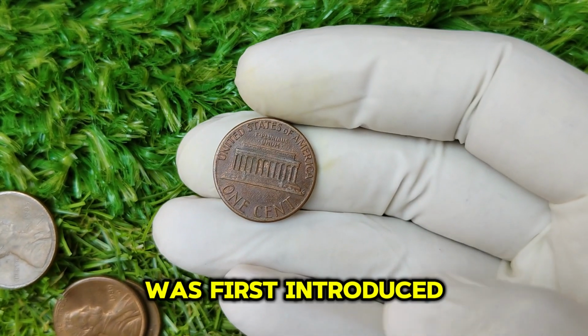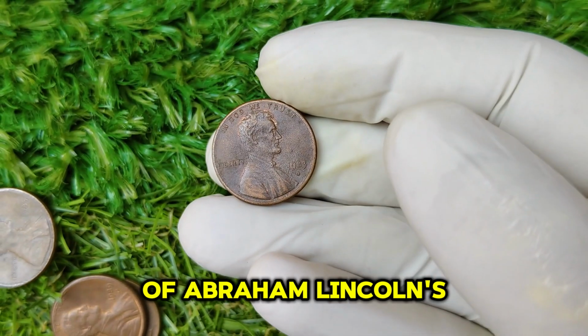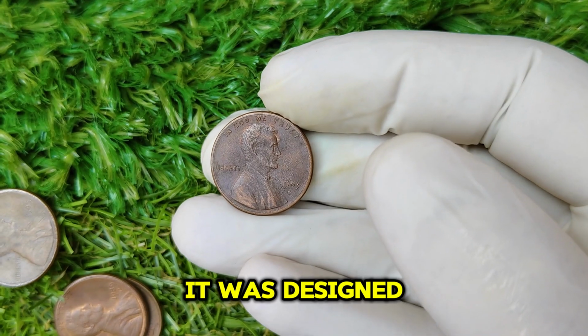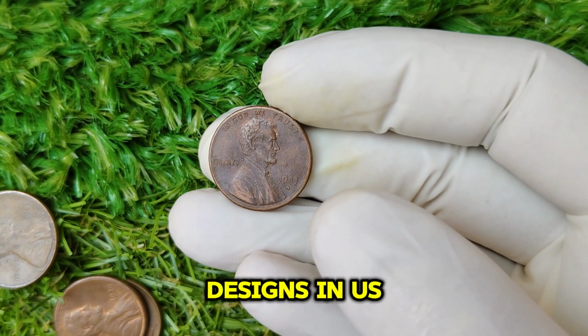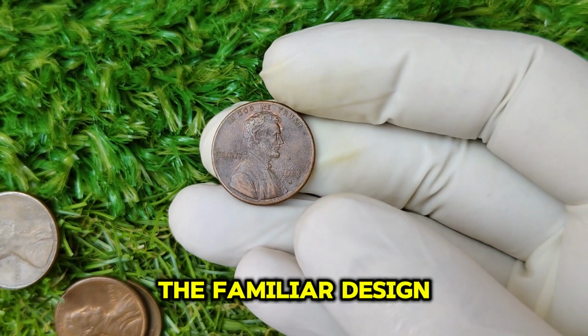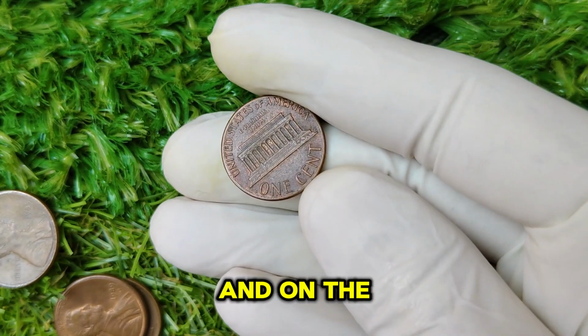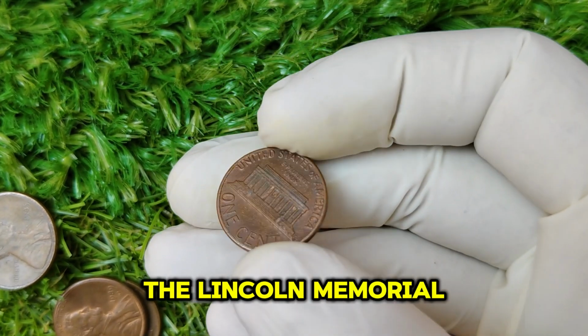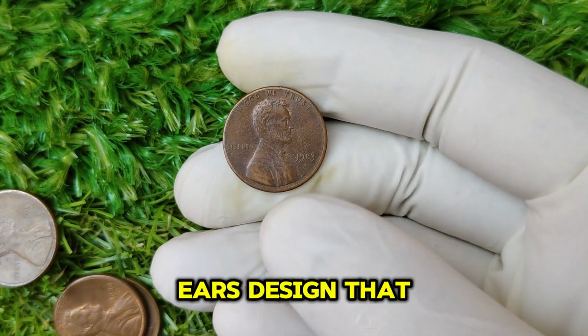The Lincoln cent was first introduced in 1909 to celebrate the 100th anniversary of Abraham Lincoln's birth. It was designed by Victor David Brenner, and has become one of the longest-running coin designs in U.S. history. The familiar design on the front, or obverse, features a profile of President Lincoln, and on the reverse, we have the Lincoln Memorial, which started appearing in 1959, replacing the wheat ears design that had been used prior.